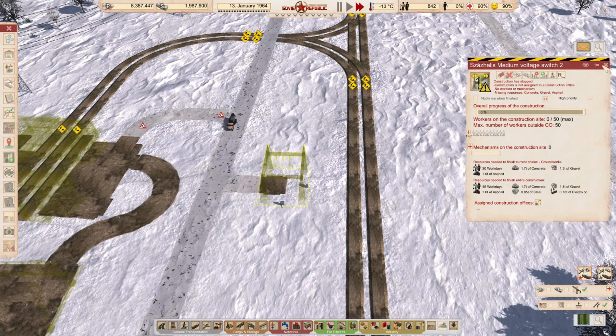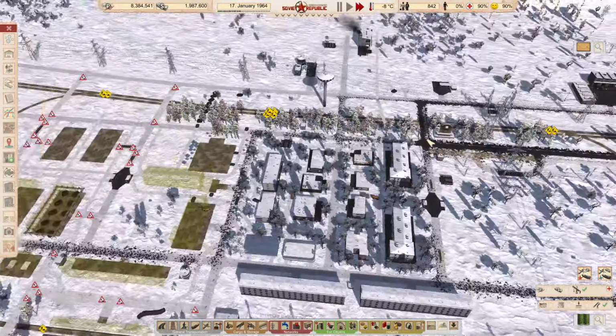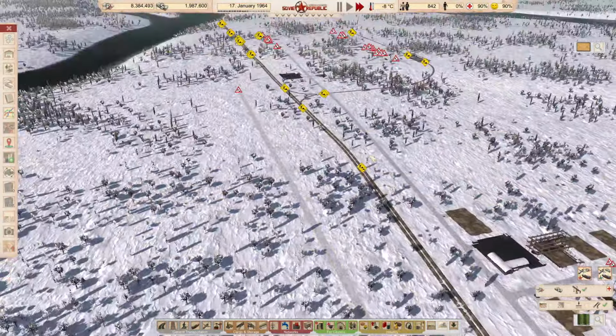I think the next thing we need to do is, if we are going to use this passenger rail, then we need a place to deliver passengers over here at the coal mine. I got to figure out where it is that we're going to do that.